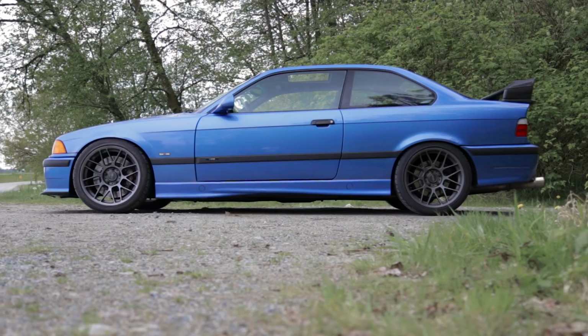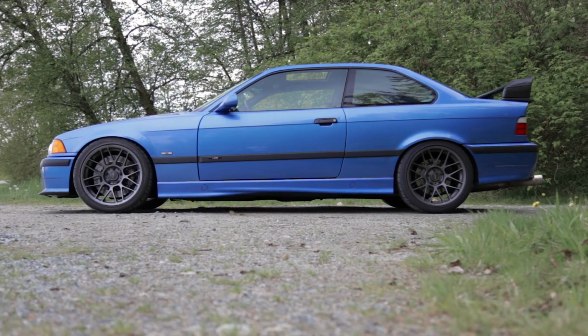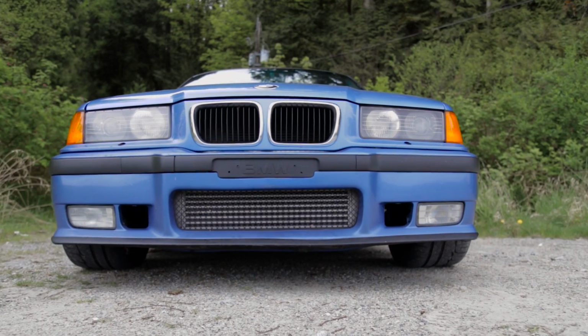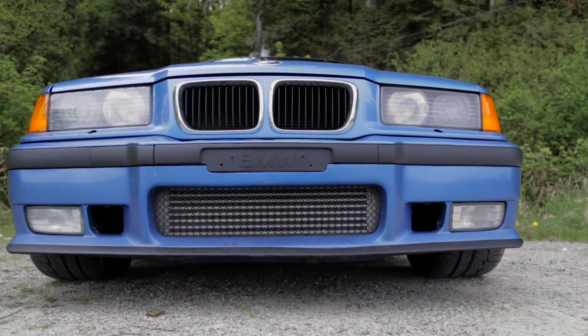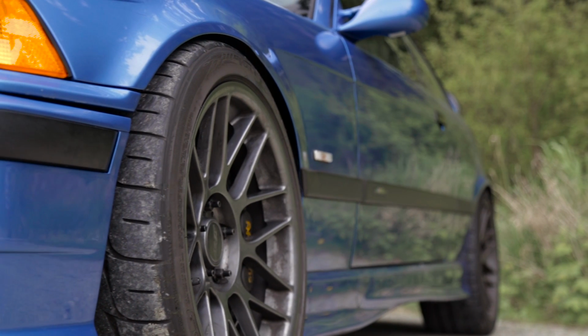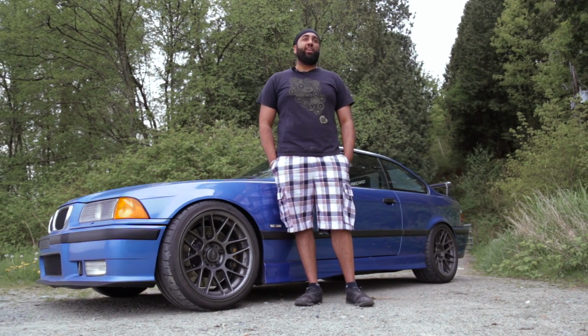Hi, my name is Avi, and this is my 97 Turbo M3. I've had the car for around 4 to 5 years now. I bought it dead stock from a dealer out in Vancouver, and it's gone from a stock NA fun car with headers and all the NA mods you could do to what it is now, which is pretty much a fully built track machine. I've wanted to turbo the car since I bought it. I bought it for that reason.